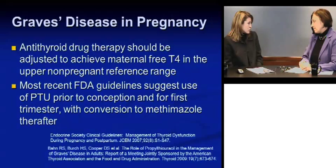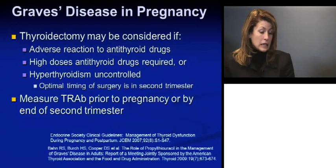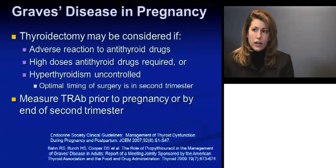And again, we've already talked about the preferred use of these medications during the various stages of pregnancy. Now, sometimes individuals who are pregnant need to have thyroid surgery to treat their hyperthyroidism. Again, that's fairly uncommon, but it might be a consideration if a person has not tolerated the antithyroid medications, or if you can't control their hyperthyroidism adequately with the antithyroid drugs and they end up on, or need to be on, very high doses, it would be reasonable to think about surgical intervention.